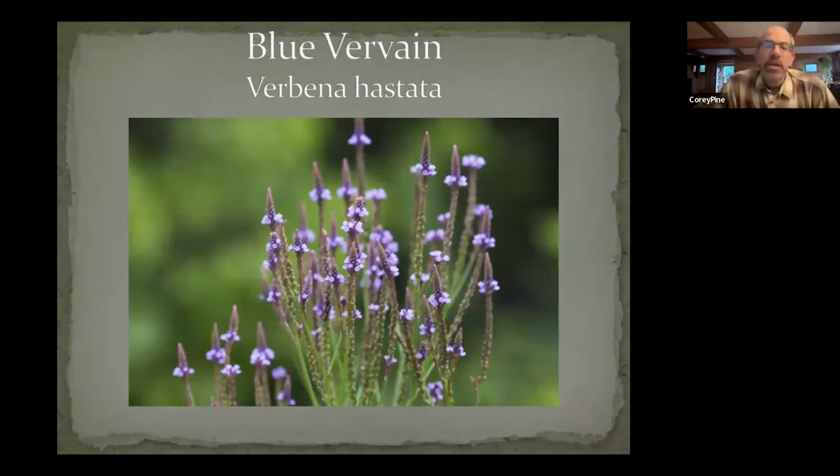It's Verbena hastata, which is a native plant. It does grow somewhat in Tennessee, but what you might see more often is Verbena bonariensis, the Brazilian vervain, which is a cultivar that has now escaped and gone wild. That plant looks very similar to this. I haven't used it personally, but I've talked to other herbalists who've used it the same way as the blue vervain.